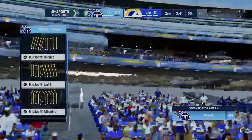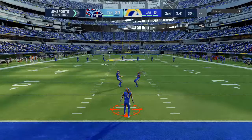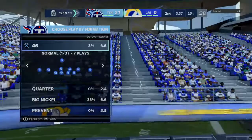Steven Gostkowski set to kick off. So they throw the pick six. They'll get another shot at it now as this one's in the air. On the return, it's Simba Webster. And the tackle going to be made right there at the 25-yard line. At their own 25-yard line.